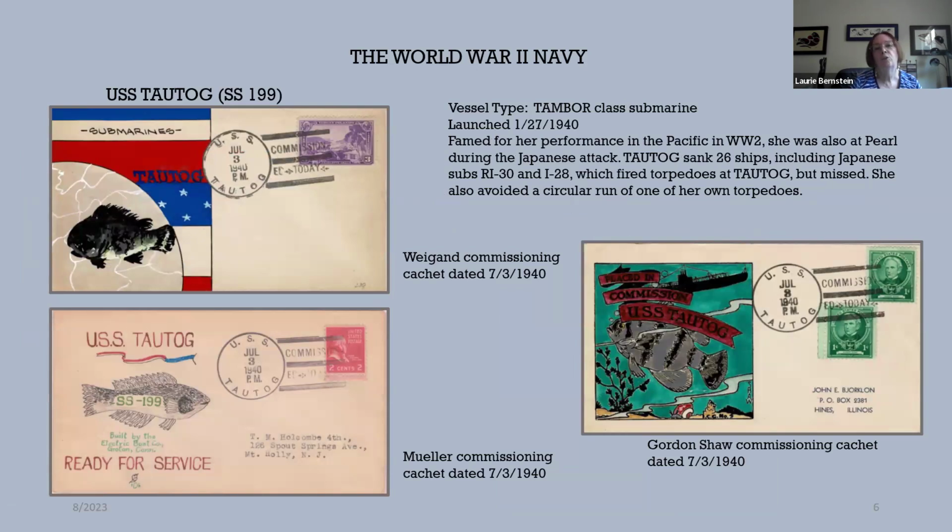Tautog. She's famous for her performance in the Pacific in World War II. She was also at Pearl Harbor during the Japanese attack. Tautog sank 26 ships, including Japanese subs R-30 and I-28. They had fired at the Tautog but had missed her. And she also avoided a circular run of one of her own torpedoes.